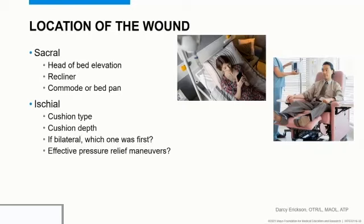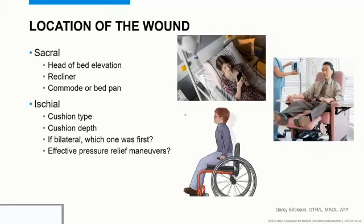And then are they doing effective pressure relief maneuvers? This is where I've had folks that have been wheelchair users for a very, very long time, much longer than I've been doing any of this. It works for them. They tell you that. They do it all the time. But something's still different. And so is the wheelchair push-up as effective as it could be? Maybe it needs to stay in their arsenal because it's comfortable for them and they know how to do it and they do it all the time.